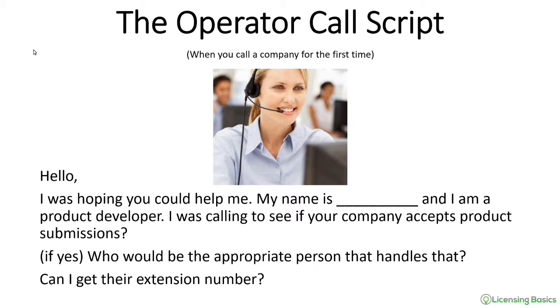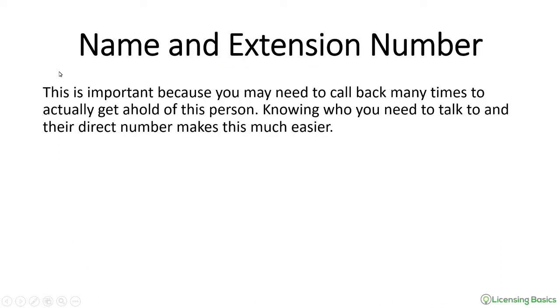It's basically just helping you out when it comes time to call back, because typically you don't want to leave a message, and we'll talk about that. So, name and extension. It's important because you need to know who you need to call back, and many times you're going to have to call them back over and over and over to actually get a hold of a person. Knowing who you need to talk to and their direct number makes this much easier.